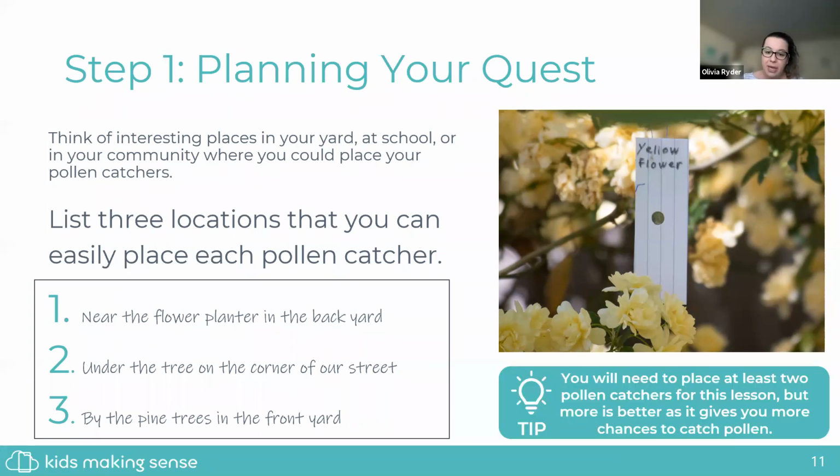And so a tip here is that you really want to plan to put out at least 2 of these pollen catchers, but there's no maximum. The more you put out there, the greater your chances are that you're going to capture and be able to see some of this pollen that's so prevalent right now.